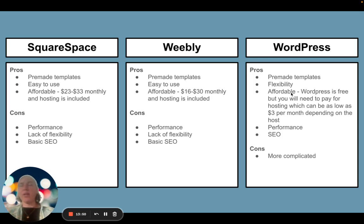WordPress is a very well-known content management system, and there are tons of plugins that have been created to work with WordPress and make it do pretty much anything you could possibly want. It's affordable. WordPress is free, but you do have to sign up for a hosting plan with a host like HostGator, Bluehost, WP Engine. There's tons of hosts out there, and the costs vary depending on what type of functionality you're looking for.